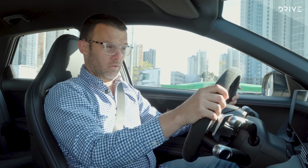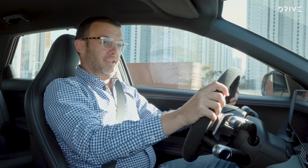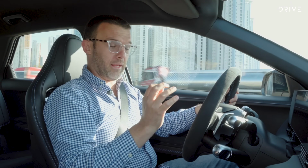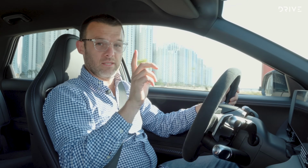Driving along, doing 50 k's an hour, I press the pedal. Jesus, you feel it in your stomach. This thing is quick, this thing is rapid. It's not the first car to do this. Obviously there are a lot of electric cars that do it, but this is where things change.